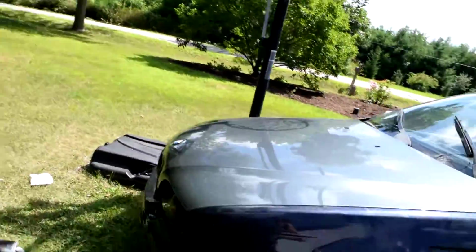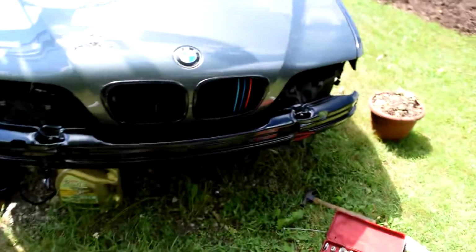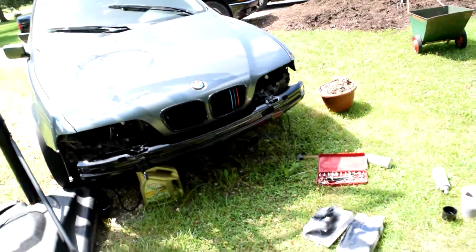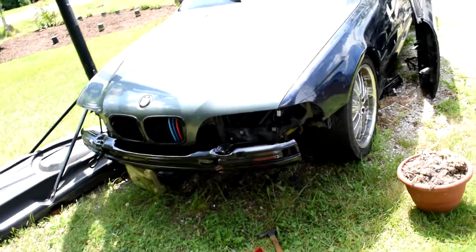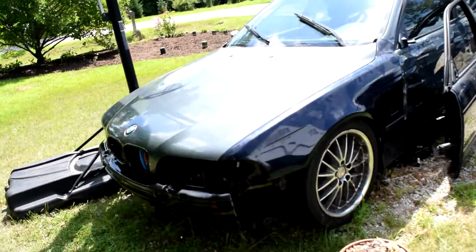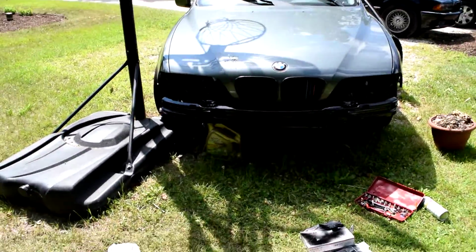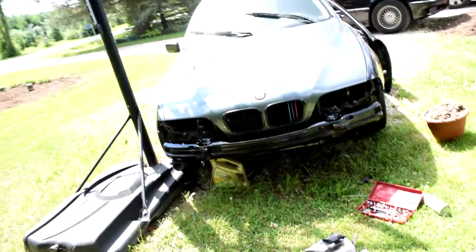And then lastly for now, I just painted the bumper on here so it wouldn't look so trashy, while I'm still working on getting a bumper cover. I'm trying to find a good place to get one. I was quoted, I think, $400 for a used one from a local scrapyard, so that's not going to happen.